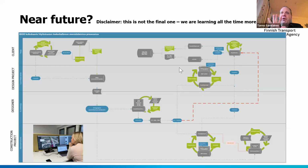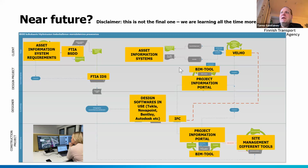This is from our system, how our things are working, and we have already done a little training on how we have asset information systems. We want to publish those requirements in the FTIA bSDD. We have actually already published some versions of it in the bSDD. In the future, there will be ideas of FTI projects. Then it's designed with different software like Tekla, NovaPoint, Bentley. They deliver IFC, and then it goes to our Velho system and the project information portal BIM tool Velho system. So we are working in this direction.